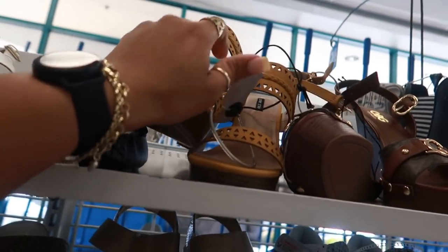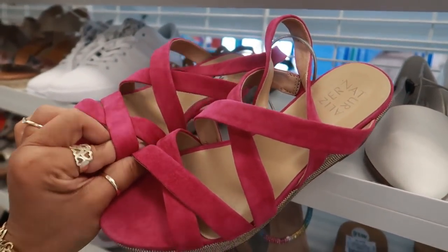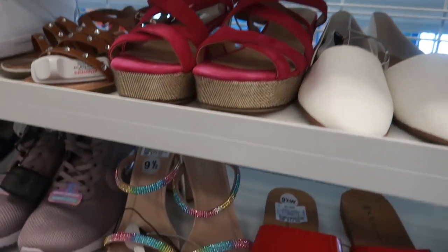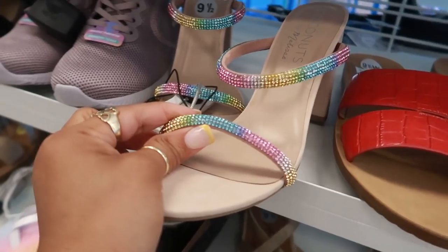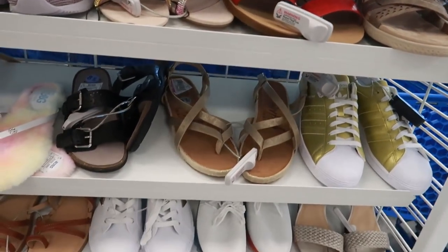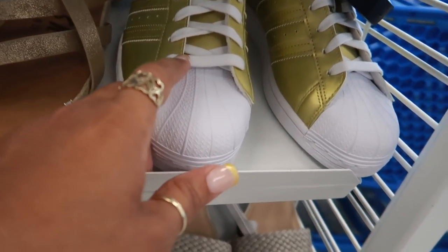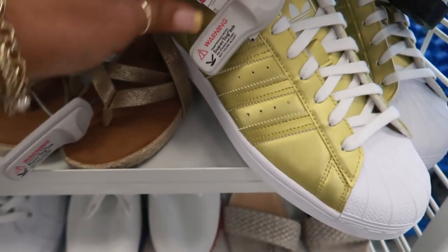$20. These are $20 by Naturalizer. I like that color. Coconuts with the little pastel rainbow for $20. And lots of cute shoes today. I can't say that for these though. I don't know about that kind of gold. $27. I like gold, but I don't think I like those.